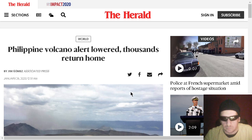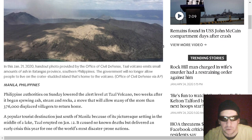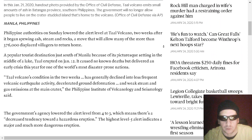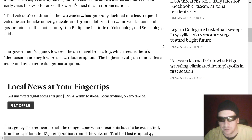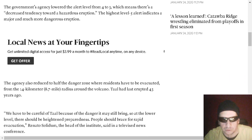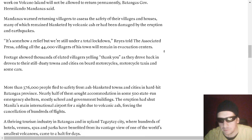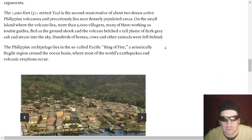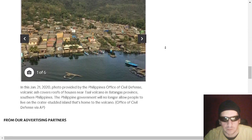The Philippines has lowered the alert level for Taal volcano. This article from the Herald will also be below the video. And hundreds of thousands of people are returning home. Let's hope that thing doesn't go off with 376,000 displaced villagers returning to their homes. Apparently the magmatic tremors have dropped. So the alert level dropped for that.